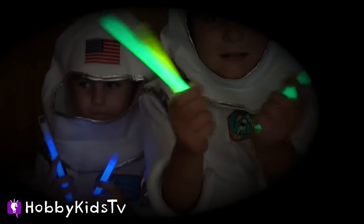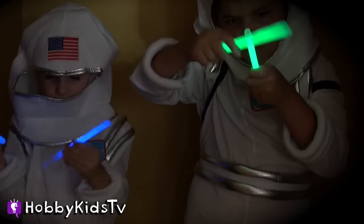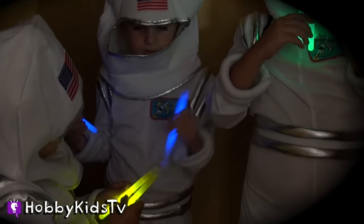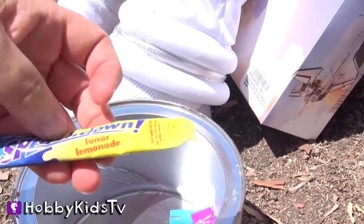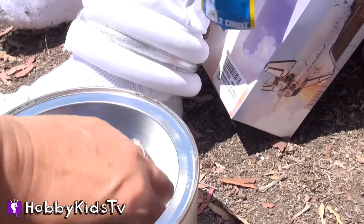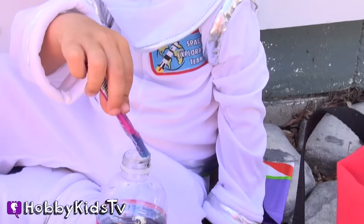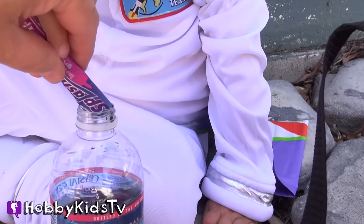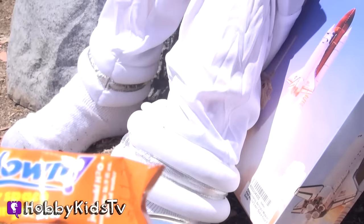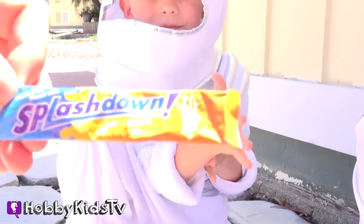These glow sticks will help you see in space, hobby astronauts. Orange. Ooh. Lunar lemonade. Pour this in our water bottle and we've got instant lemonade. I just want to open these up. Intergalactic grape. Astronaut grape ring. I'll have lemonade. Outer space orange. Astronaut Hobby Bra has chosen outer space orange.